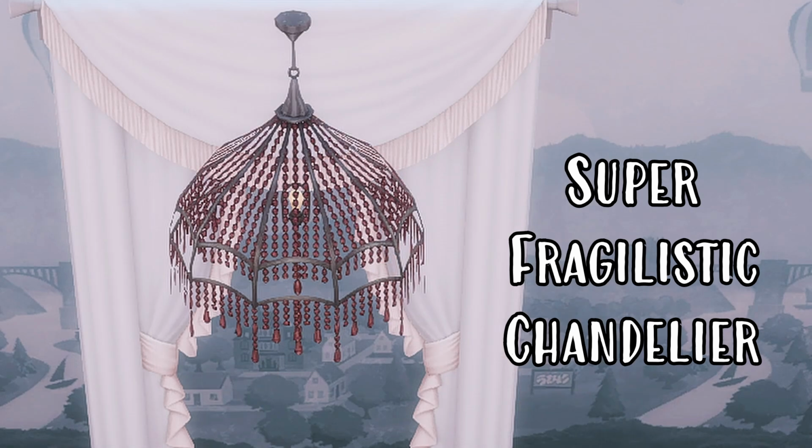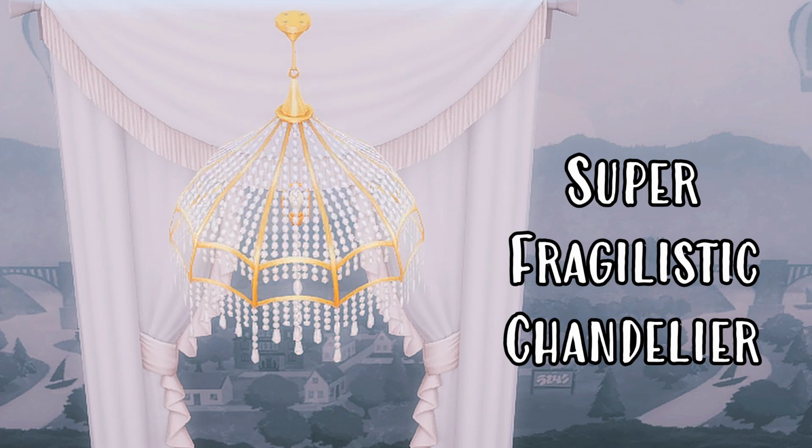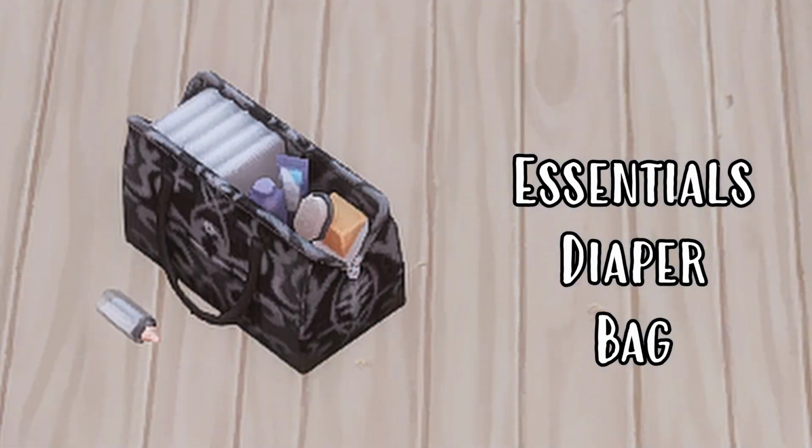And that mobile is super cute. And oh my gosh, my heart just about pumped out of its chest when I saw this chandelier. I was like, oh, I'm so going to use this on modern builds. It is so luxe and lovely. I fell in love with that. I'm going to use that all over the place, not just in baby rooms.